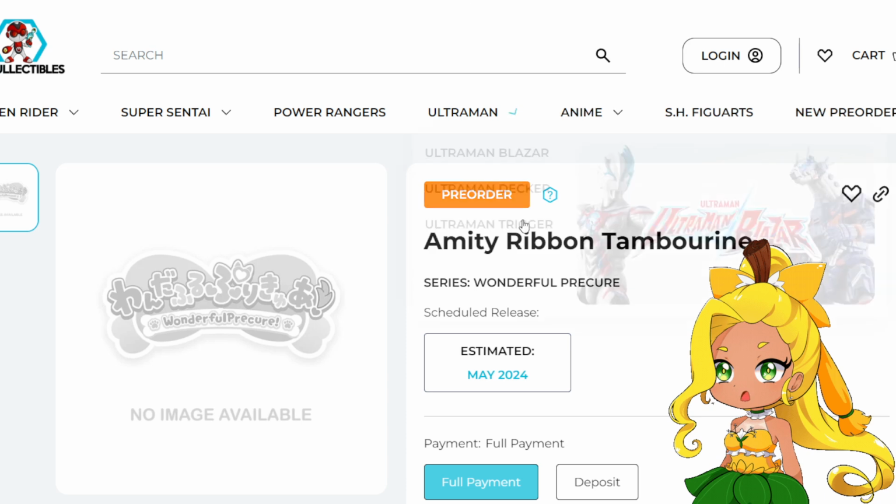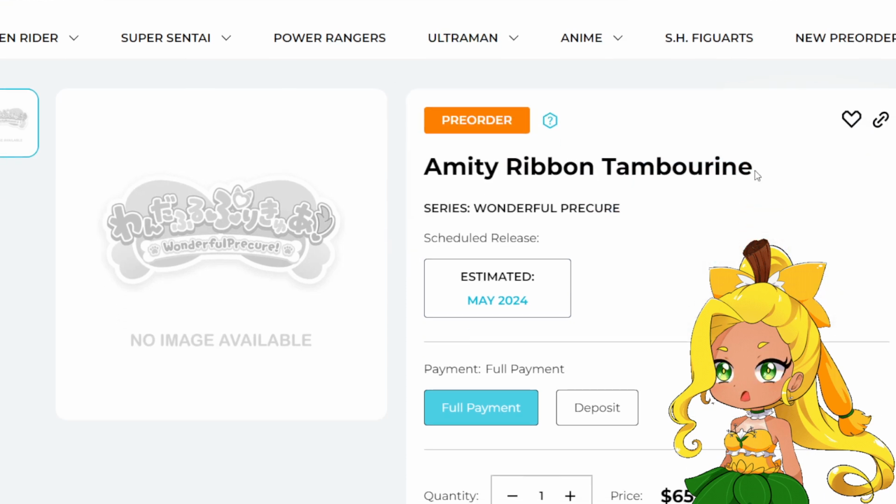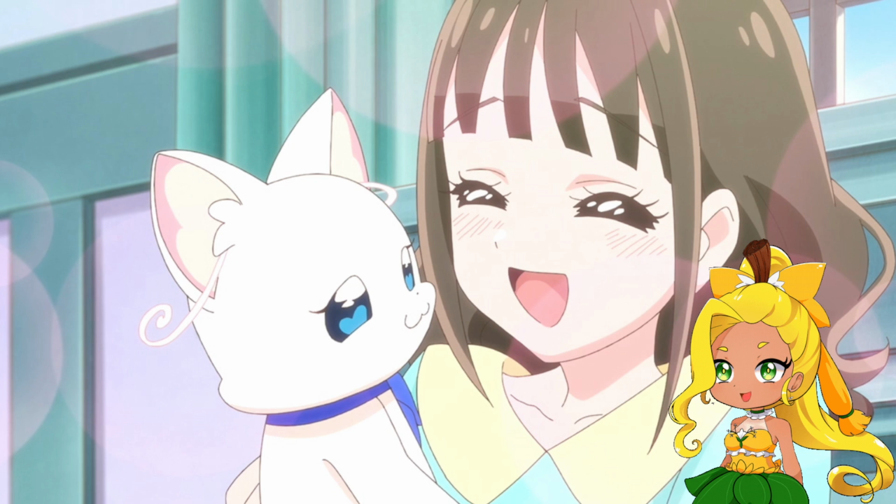We saw that we're gonna have the Amity Ribbon Tambourine, which is a new weapon or item for Wonderful PreCure that is getting released May 2024. May is also the month of release for the merchandise from Cure Nyami and Cure Lillian. There was a date on one website that was March 30 for their items, but we don't know if that's an actual date or a placeholder date. If that's an actual date, it means that they're getting a debut in late May, early June.